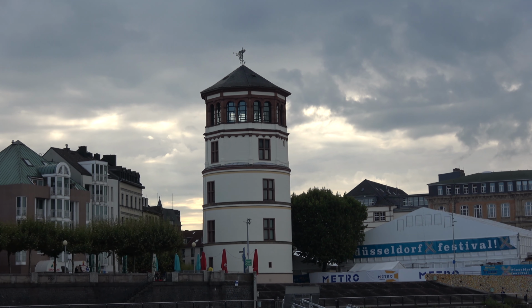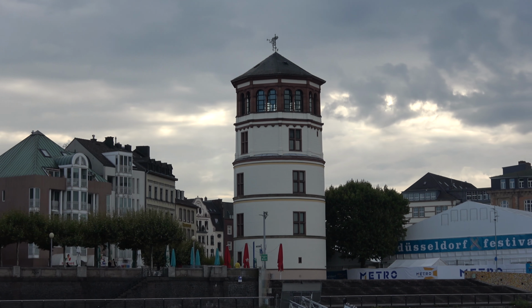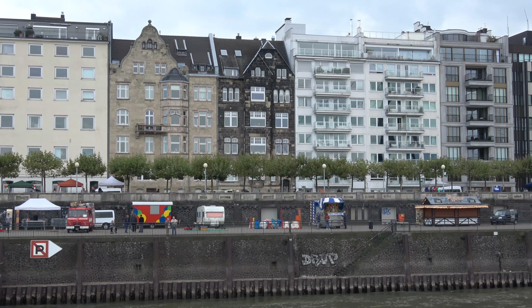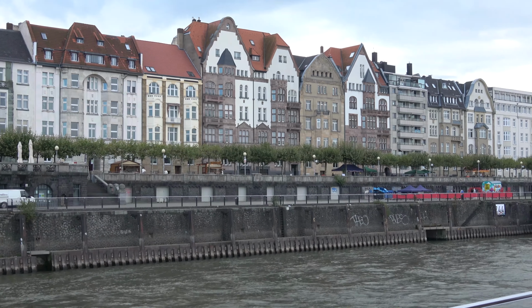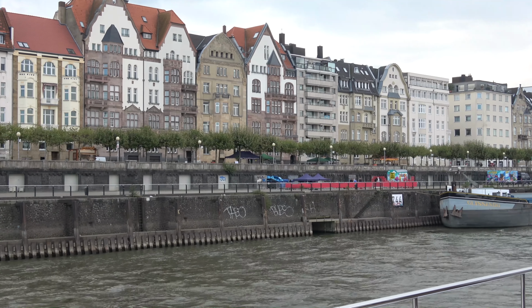The castle itself extended all the way away from the river. But it burned down somewhere at the end of the 18th century, because you need to provide ventilation, you need to provide lights. So it was also a bar, or a restaurant. So it's indeed an amazing place.